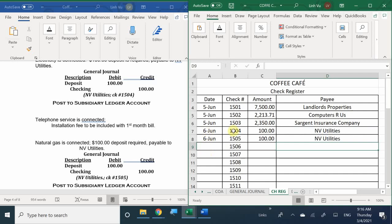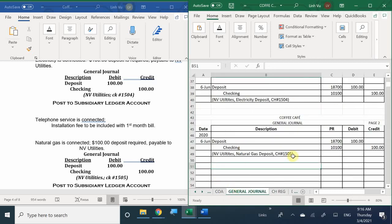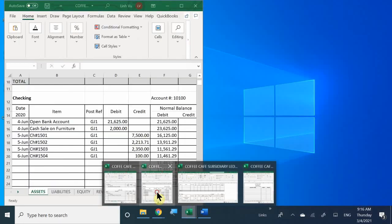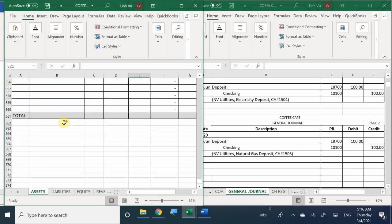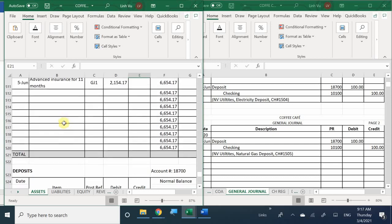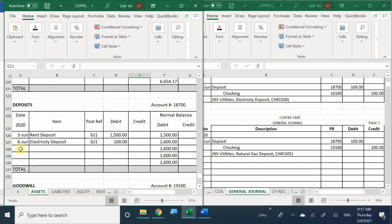So in this case, I wrote down my check, and it is to NV Utilities, except it's check number 1505, which in my journal I've updated already. So now that my transaction right here is complete, let's go ahead and go to the general ledger. So again, down to the deposits first, so we don't skip around. All right. This one, it's okay. It doesn't really make a huge difference whether you copy or paste anything. So 6. Okay. So again, this is natural gas deposit.